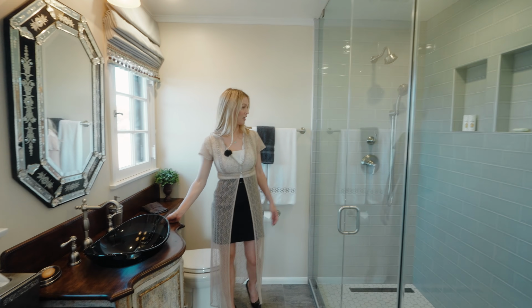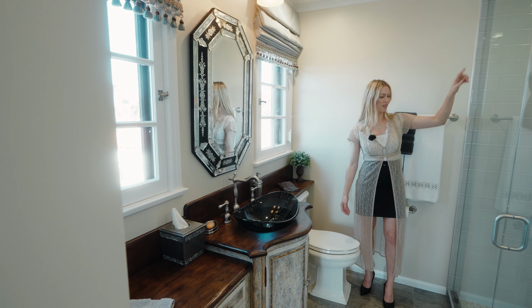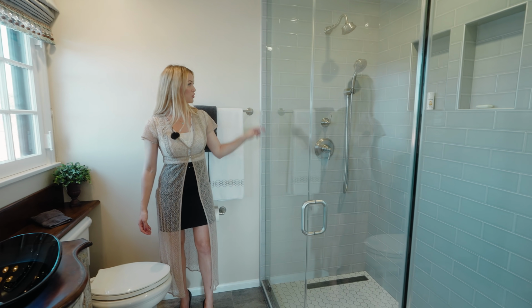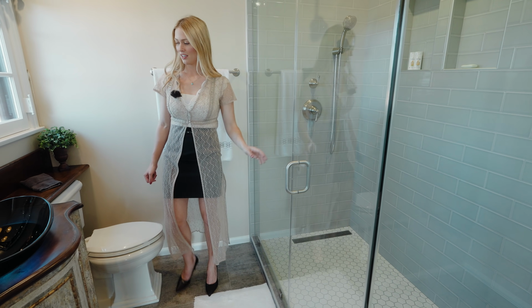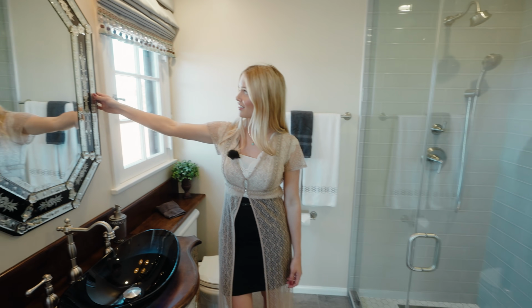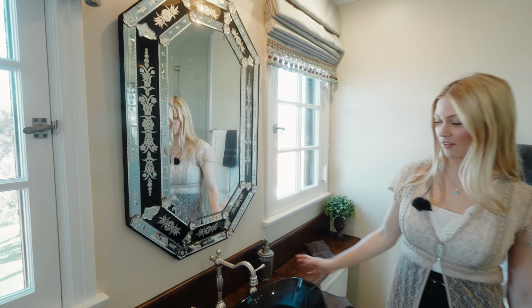And this bathroom has a subway tile design, which was updated, recessed lighting, glass shower, hexagon tile design on the floor, dual shower head, and you have a freestanding vanity with another unique antique looking mirror and a vessel glass sink.